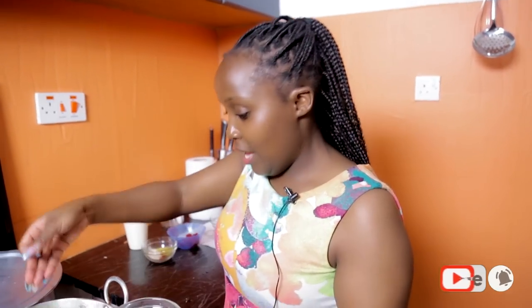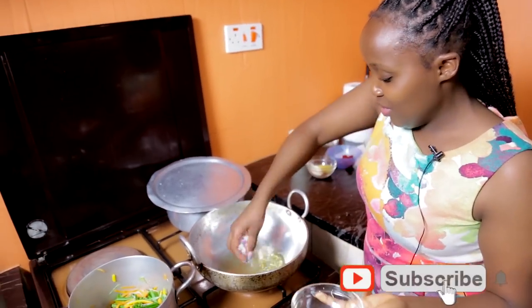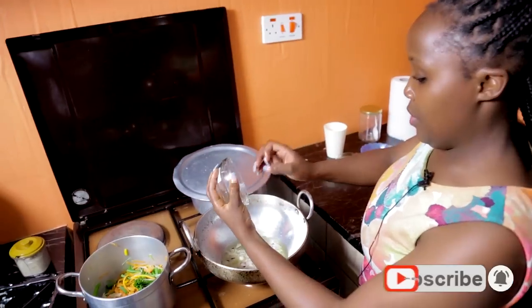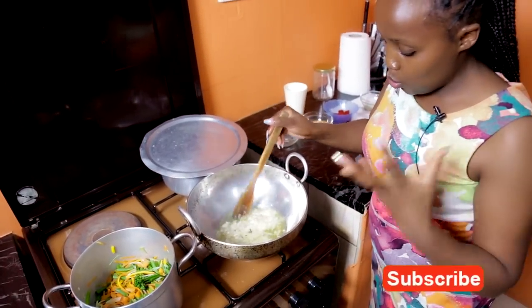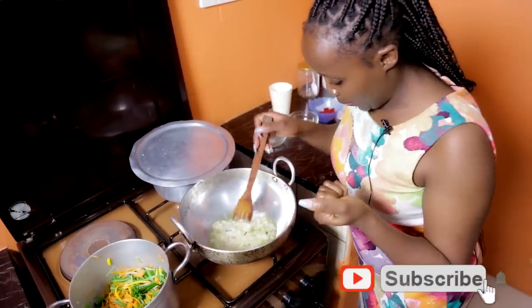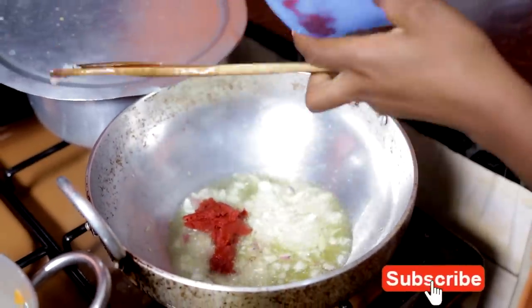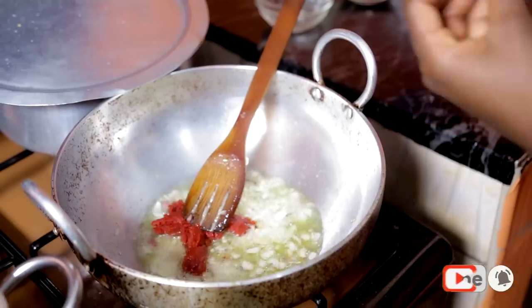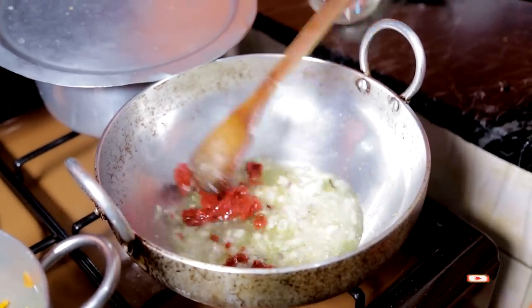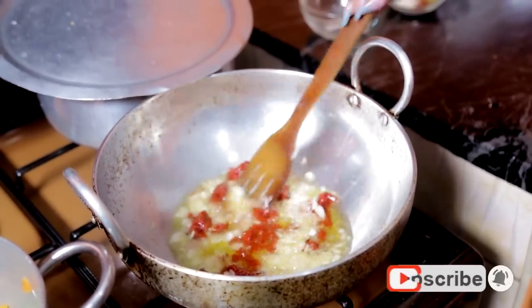Na nimeendelea. Haya, twende. We're going to put in our onion. The fact that we're going to do vegetables, we're not going to cook our onion till it's brown. At this particular point, this is where I'm going to put in my tomato paste. We are going to cook our tomato paste. I think nishaiwaambia tena why you need to cook tomato paste. Tomato paste inakuwaga na ka taste kingine hapo sika poa isipo cook vizuri. But now that you know guys, always cook your tomato paste, always.